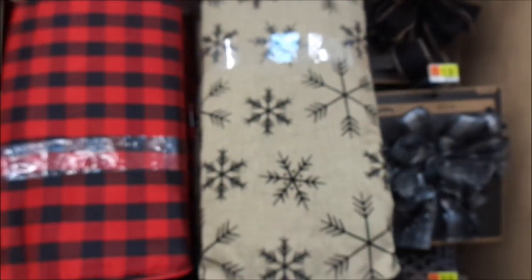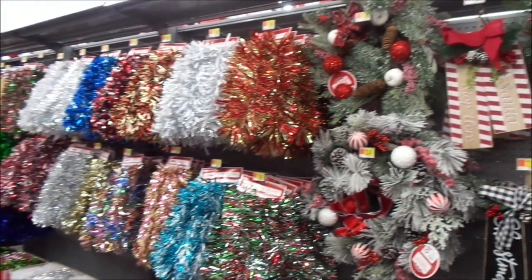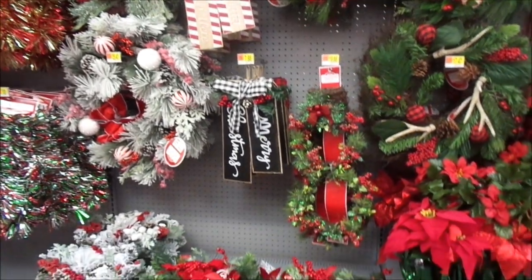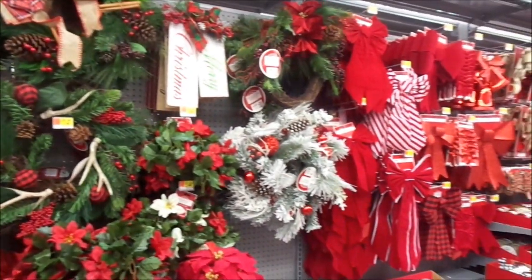But definitely, if you guys have not been to Walmart or you've never been to Walmart for Christmas shopping, y'all need to go because they have some amazing items at some great prices. And I'm telling you, this year is probably the best that I've seen Walmart Christmas products. Last year was great, but this year they have definitely stepped it up. And I don't know if it's because of the new location where I'm located now, because you know every Walmart brings different things. But oh my goodness, this Walmart was amazing.